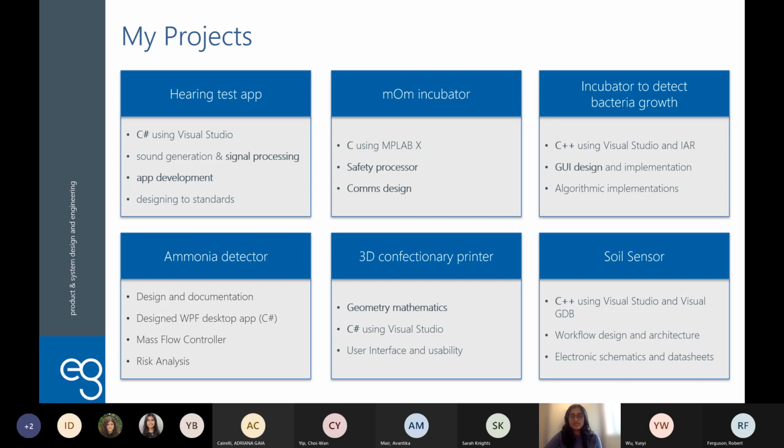My first project was to develop a diagnostic app for a tablet to detect hearing loss. I joined at the technology development stage, and it was a really fun project to work on. I was involved with app development and UI design to make the tests more game-like and fun. I worked on experimenting and developing algorithms for a sound generator API that I created. This involved a lot of signal processing knowledge that I learned from my degree at Imperial. And I learned the importance of designing to standards, for example, implementing the hearing tests according to BSI standards.